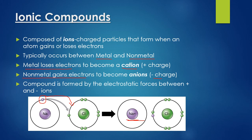The chlorine, notice the chlorine has 1, 2, 3, 4, 5, 6, 7. It has 7 electrons. We said it wants 8, an octet. So that's why it takes that 1 electron from sodium, so that now chlorine, on the product side here, has 8 total electrons. That was its goal. But since it gained an extra electron, it's going to have a -1 charge, because electrons are negatively charged. So now we have a positive cation and a negative anion, and what holds them together is the attraction of those opposite charges.